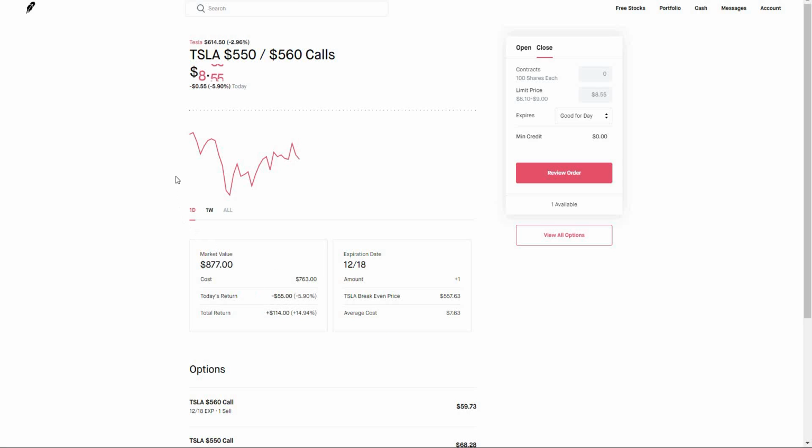Tesla dropped a lot. Well, it dropped yesterday. It dropped overnight, and then it ran up a little bit out of the bell, and then it continued to drop, and now it's coming back up. But even down here, I was still in the green. I was still up like $60, I think, even down here. So that's that.